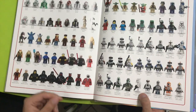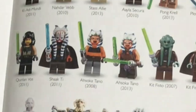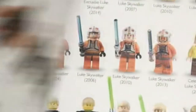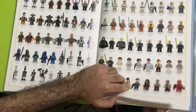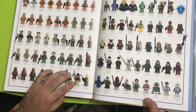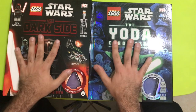It's just so cool to see all the different iterations of some of the same characters. There we got 2 Ahsokas, of course. Since then, we have a 3rd Clone Wars Ahsoka. Got your Lukes, your Jedi, your bounty hunters, your Sith, your rogues and villains, your aliens, and all sorts of different stuff. I'm sure this video is already way too long, so here's a quick look at some other books.